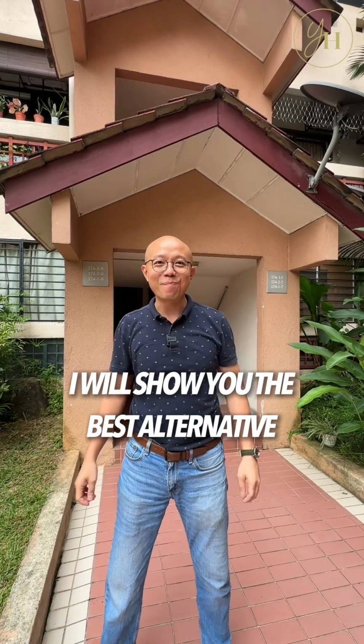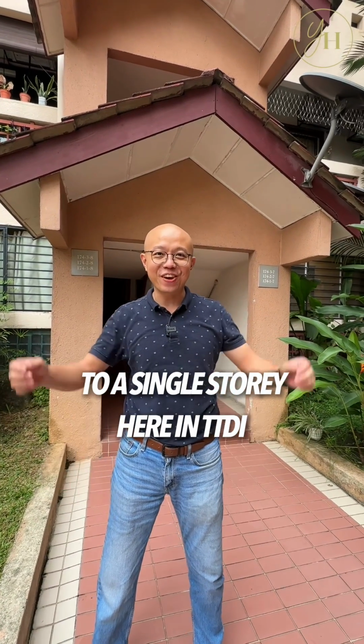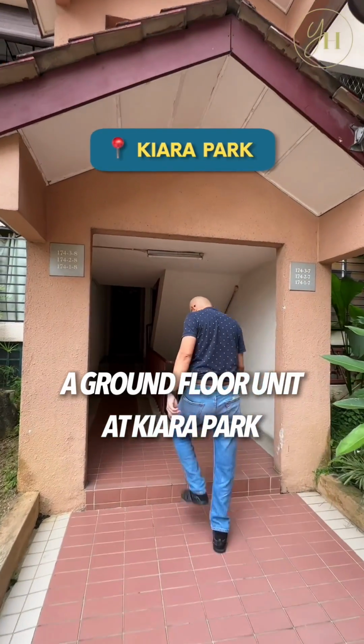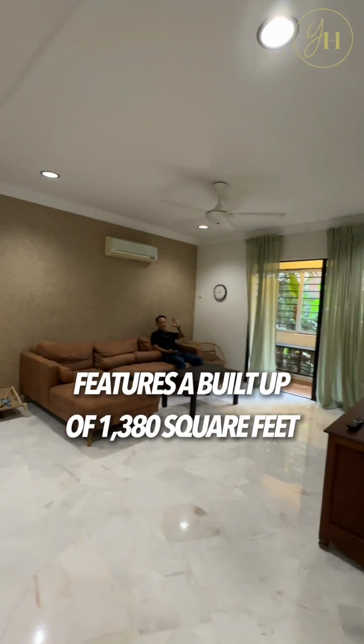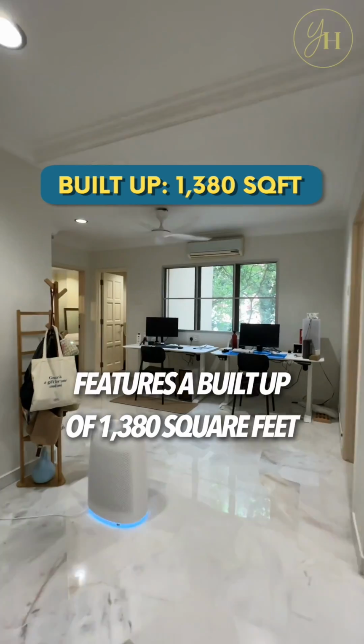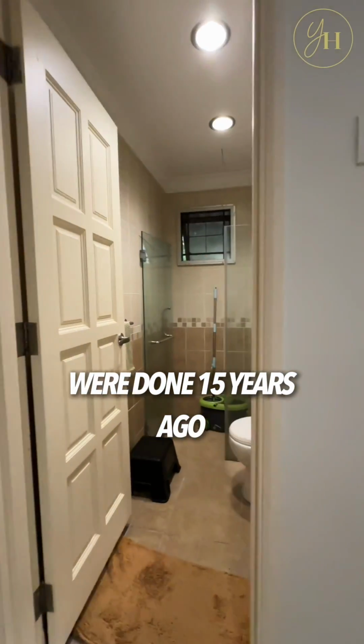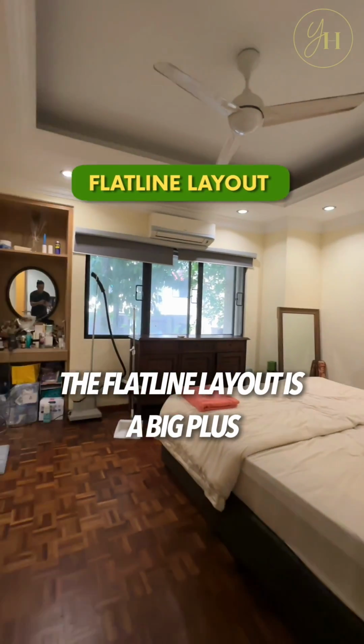Today, I will show you the best alternative to a single story here in TTDI. Let's check it out, a ground floor unit at Kiara Park. This ground floor unit features a build-up of 1,380 square feet, 3 rooms and 2 baths. Renovations including piping and wiring were done 15 years ago. The flat-lying layout is a big plus.